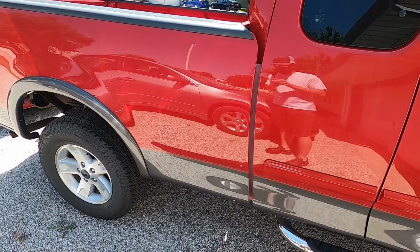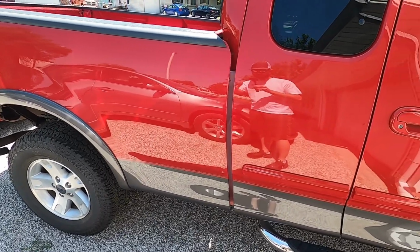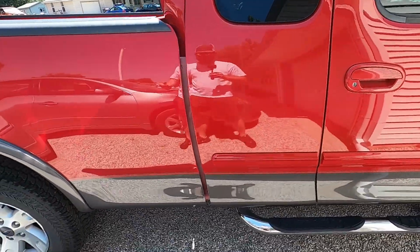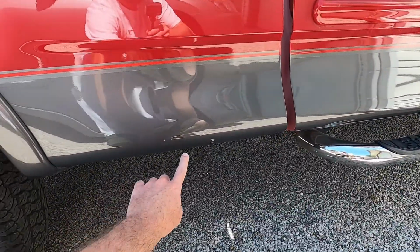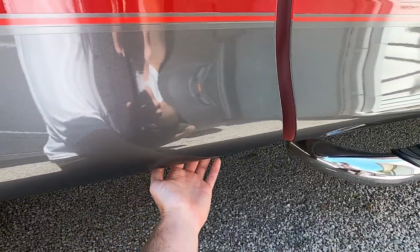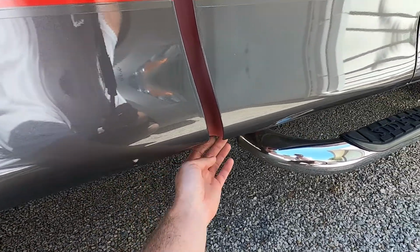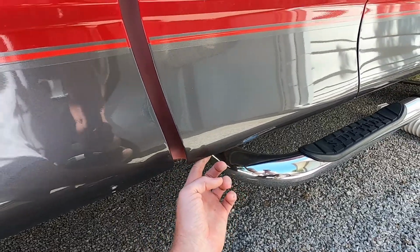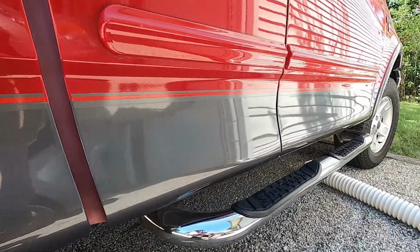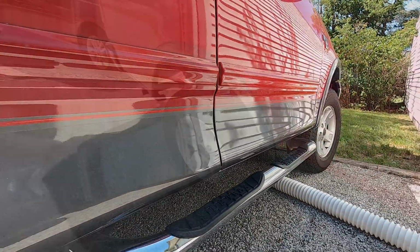Another thing I'm going to do, especially on an older vehicle like this, which is a 2003 F-150, is check for any rust. Oftentimes rust will start down low, so you can run your hand along the bottom of it. Be careful because it can be sharp, but you're feeling if there's any rust starting. A lot of times you will also see bubbles in the paint where the rust is starting.